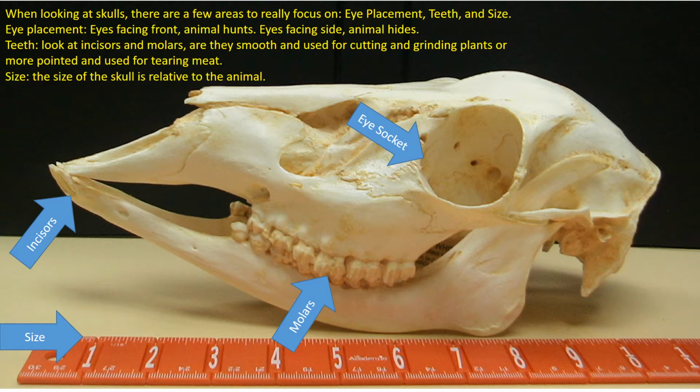And finally, you want to look at the size of the skull. It's going to be relative to the size of the animal. This skull here measures almost 11 inches, so we know that by the size of the skull, we're looking at a larger animal.